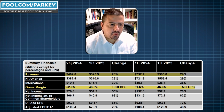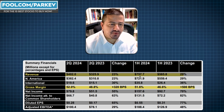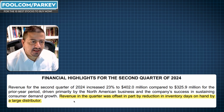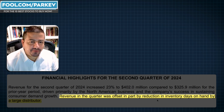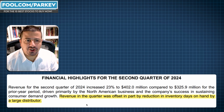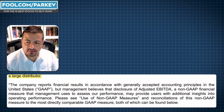All right, in the latest quarter, Celsius Holdings reported revenue of $402 million, which was up by 23% from the $326 million it reported in the same time the prior year. The company has reported faster growth previously, and the rate of growth is slowing down, which could be one reason for concern from long-term investors. Celsius said that revenue in the quarter was offset in part by a reduction in inventory days on hand by a large distributor. Without this challenge, revenue in the quarter would have been faster for Celsius Holdings.